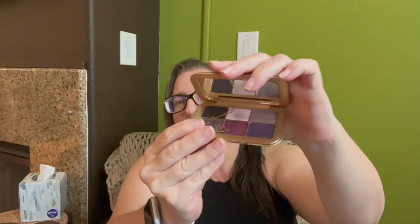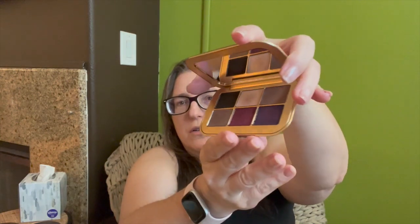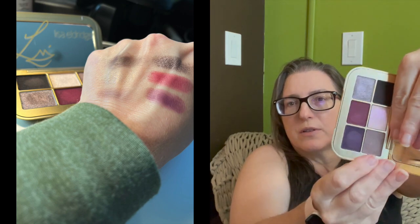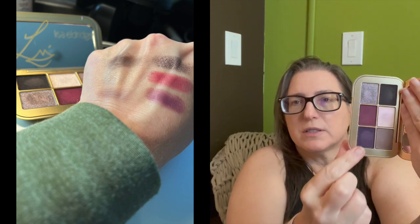Now, this packaging is so pretty. It's got the brushed gold with the texture on top, and then the smooth gold. And then when you open it, it's got a magnetic enclosure, it's got the good sized mirror, and then it's got this little protector with a Lisa Eldridge logo on it. And then here are your colors. I'll have a shot of the different colors. I'll turn it this way so you can see it better. That top coat in the middle, the metallic, and then the velvets here. Now it does look different from the pan onto the actual skin onto the lids. So we're gonna look at that a little bit more as we get into it.